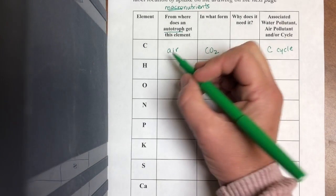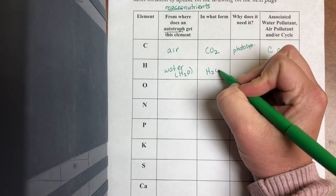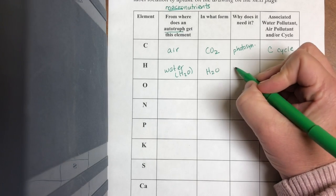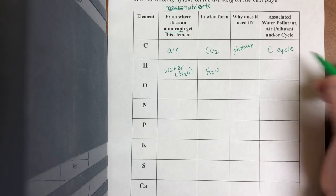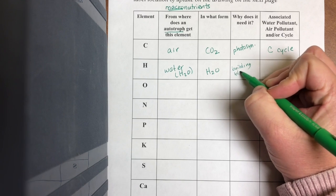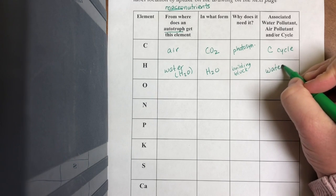Okay, basically, the H is going to come from water, in the form of H2O. Why do they need it? Well, H is a building block. So when things are organic, they're carbon, and then H is just a building block of it. So I'll just say a building block. I'll probably put that for several of them. And again, it's associated with the water cycle.